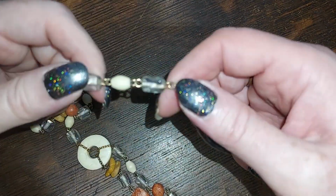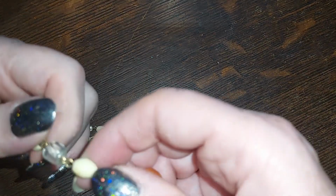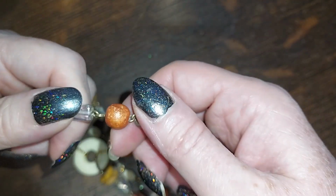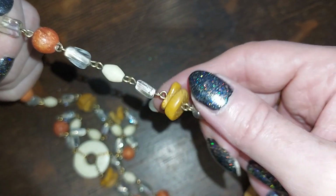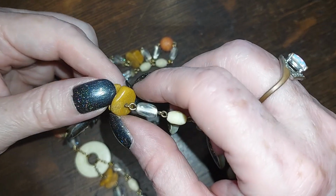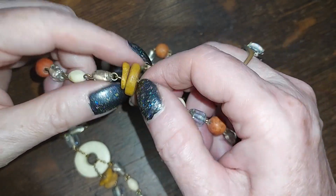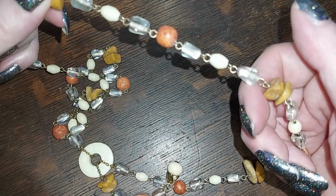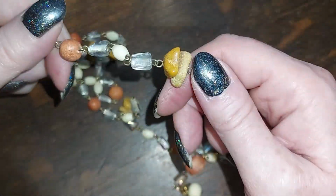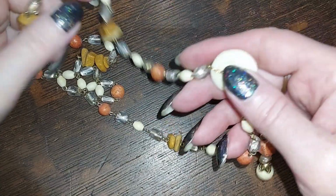This one is glass and bone and sponge coral and that might be mukite or it could be sandstone. I'm going to say sandstone because it doesn't have the red that mukite would have.